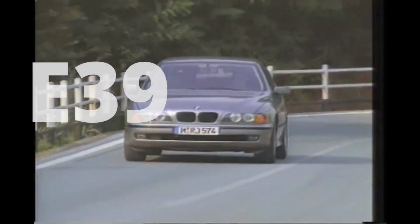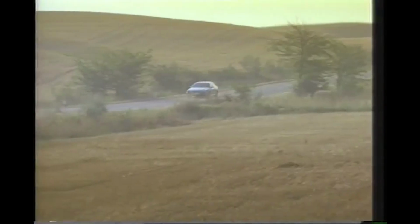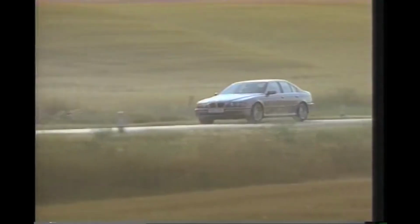And then came the E39, widely regarded as the best sedan ever made by BMW. With this car, the manufacturer decided to build a premium executive sedan for people who seemingly didn't care about exciting driving experiences. For many years, it set the benchmark for ride quality and maneuverability.